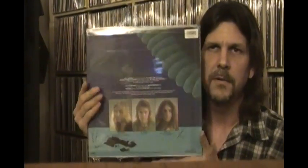So, Rush is probably my second favorite band, second or third. All of my Rush is pretty much mint condition or near mint. This is Fly By Night, original Mercury press. Looks gorgeous in a Blake.